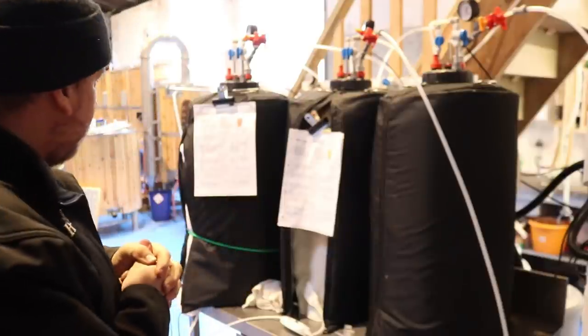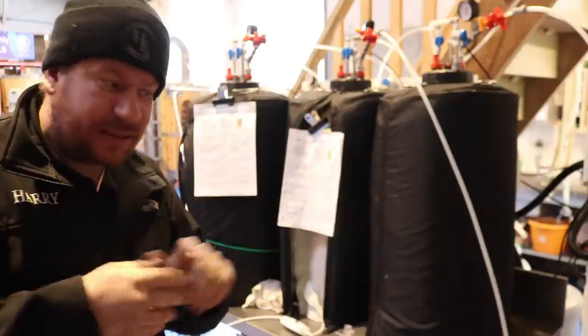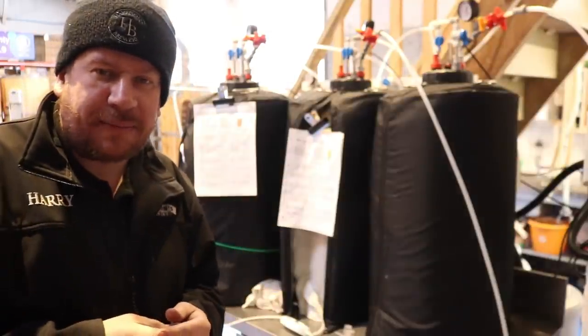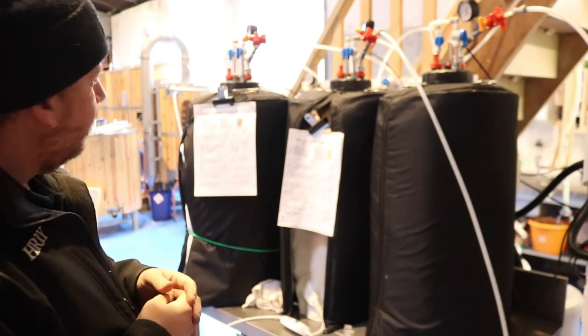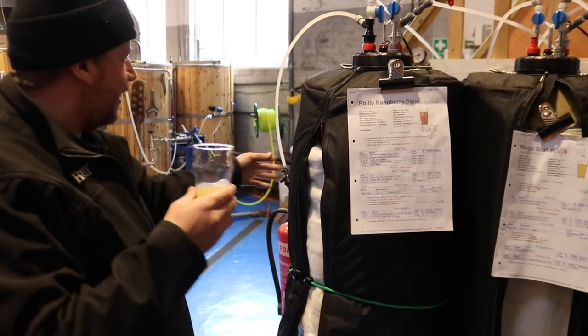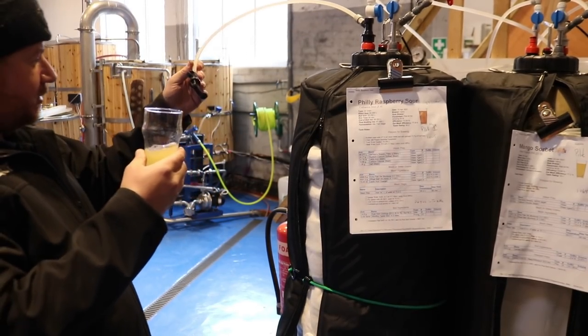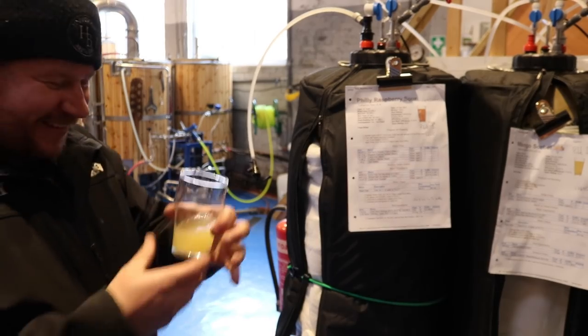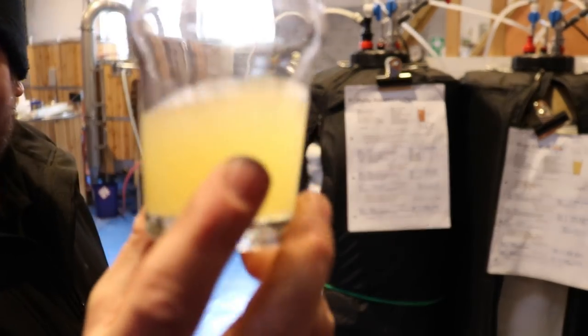So first thing to do is sanitize a pipe, and let's take a little sample out the top of the FV under pressure. So we're just taking a sample out with the old dipperoo, with the old party tap, and this is what she looks like.